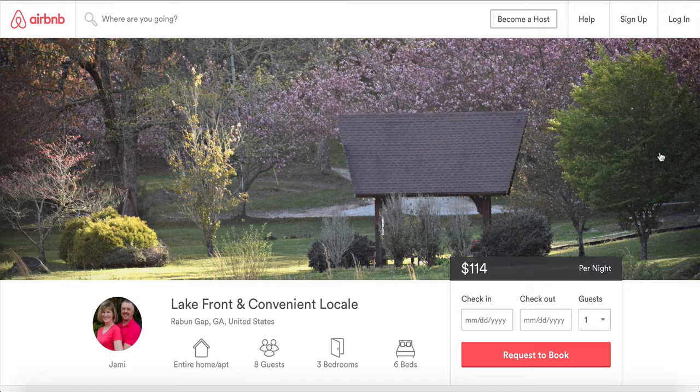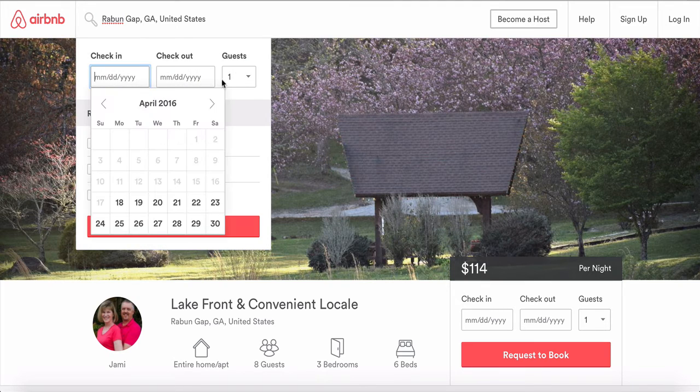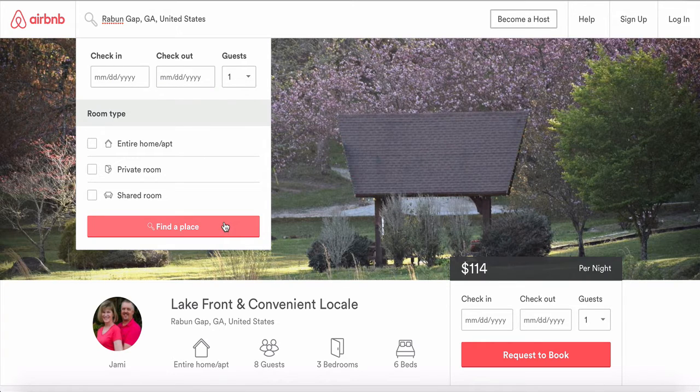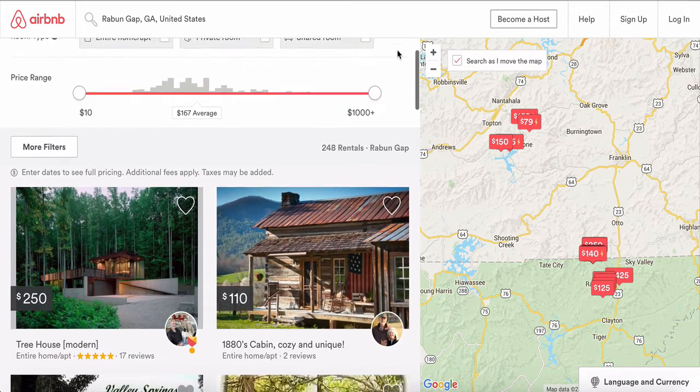And so the first thing I'll do is, let me just do a search so that I can see where his listing shows up in the search results. Because if people can't find your place, then they also can't book it. So I'll just put in Rabun Gap, and I'm not going to put in a check-in and a checkout date, because then his listing might not show up in case he's blocked out any days in his calendar. So I'm going to leave it completely open. I'm not going to use any filters. I'm just going to search for his location and see where he shows up.